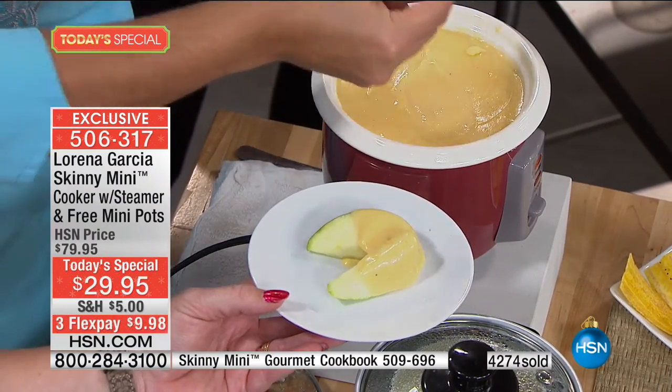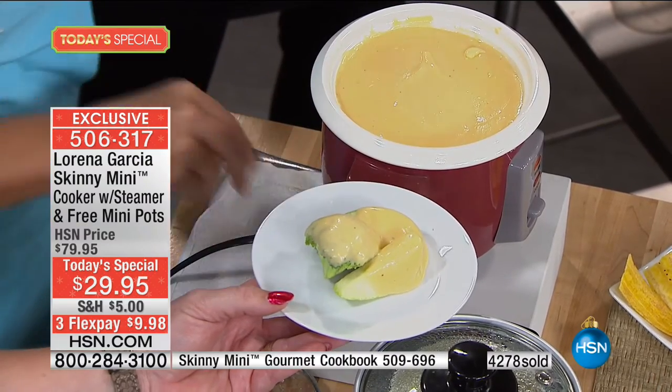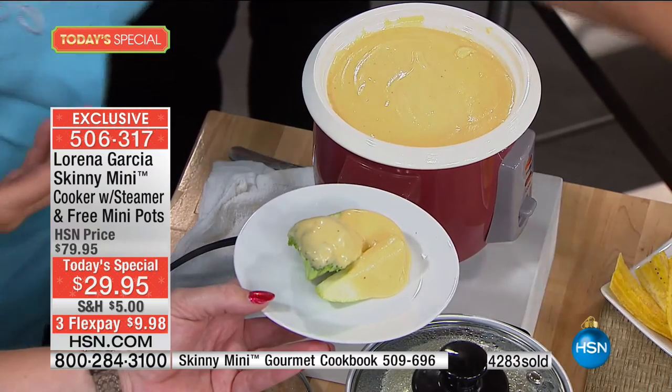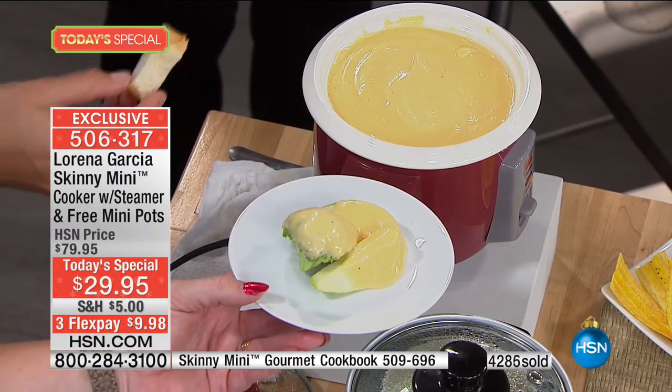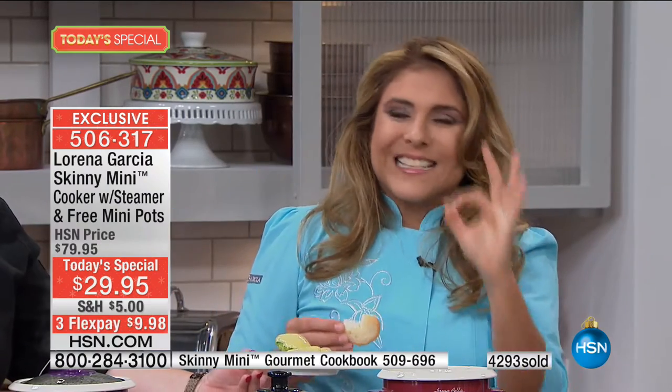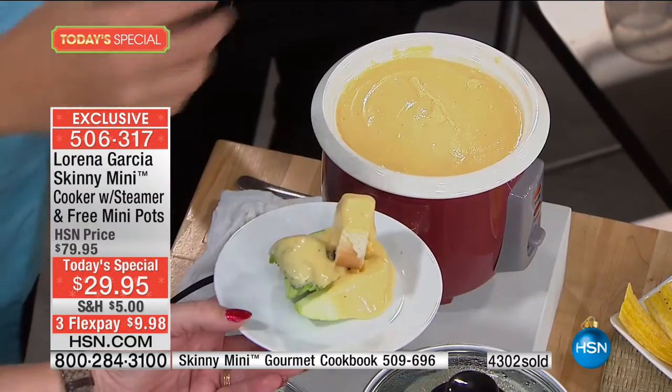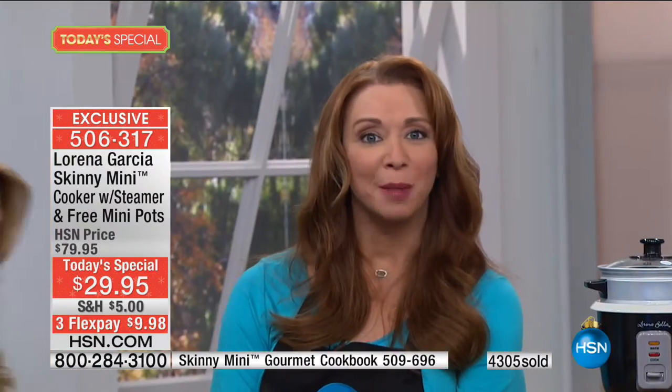And every time that I have brought the Skinny Mini, and actually it hasn't even been this value, like you said, it wasn't even with the basket, I had a gentleman who got it because he couldn't make eggs. And with the Skinny Mini, he will make the perfect eggs every time. Absolutely. Without oil, without fat, without standing over a stovetop or a fry pan.